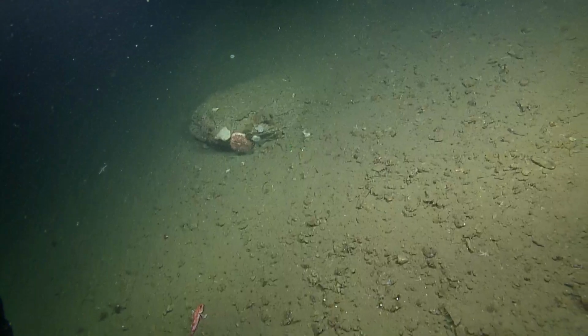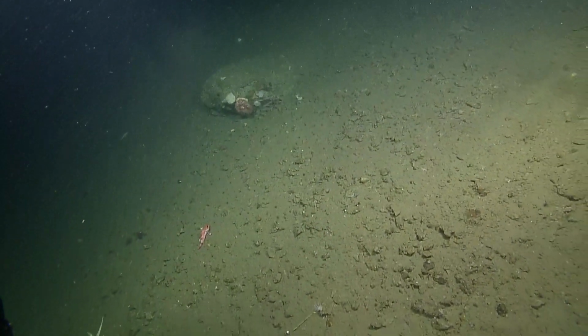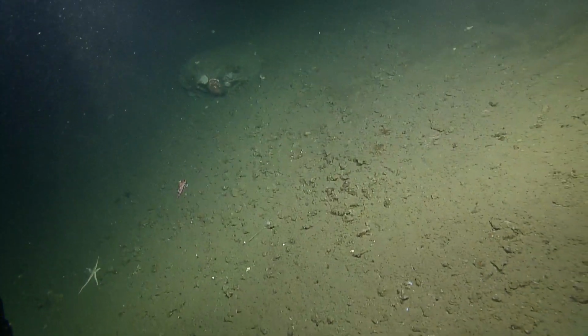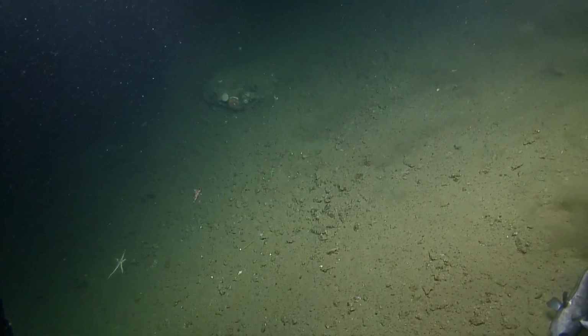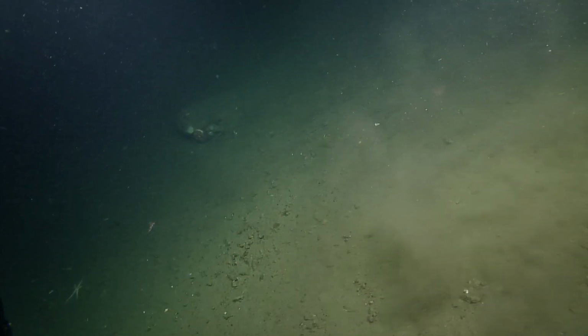Some sponge on that border. Is that a Poecilastra? Maybe. I didn't see the dark fringe on that one. They tend to end up getting sediment stuck in these spicules, long spicules around the edge. It gives them a dark fringe.